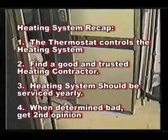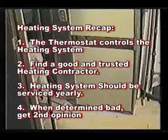Heating system recap. Number 1. The thermostat controls the heating system. Number 2. Find a good and trusted heating contractor. Number 3. The heating system should be serviced yearly. And number 4. When determined bad, please get a second opinion.